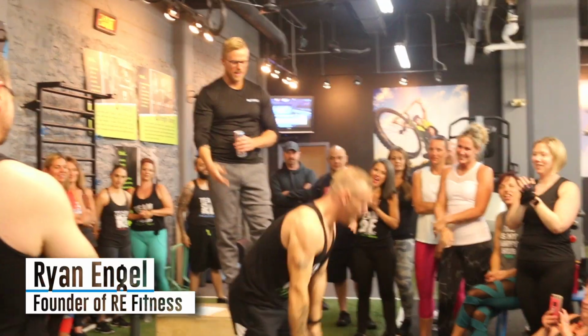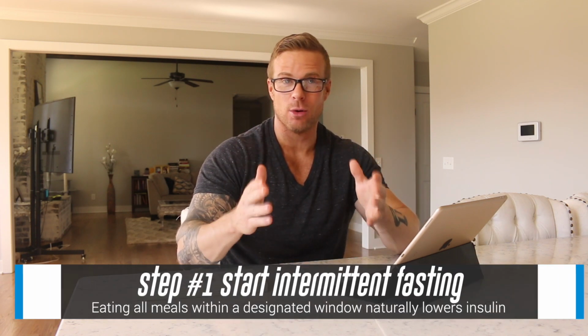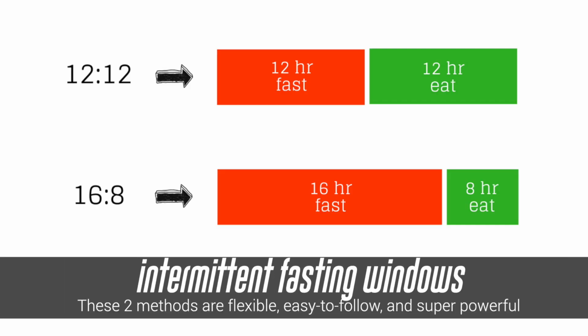Tens of thousands of transformations worldwide, I hinge most of them on a very powerful tactic. This is intermittent fasting. This is eating within a window that lowers your insulin. So without a doubt, step number 1 is to adhere to an eating window. 16 and 8 is the most common window that I recommend. 12 and 12 is another window for beginners. All that means is you're gonna condense all your meals to an 8 or 12-hour window. It's a disciplined way to not only increase your mental focus, boost your growth hormone, and expedite your fat loss.